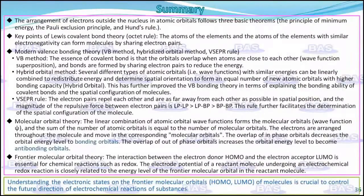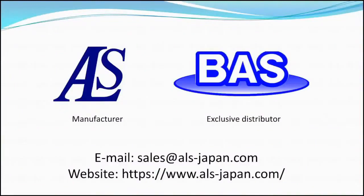The contents of this introduction are summarized as follows. Here, understanding the electronic states of the frontier molecular orbitals of molecules is crucial to control the future direction of electrochemical reactions of substances. This concludes the second part of the introduction to electrochemistry: basic knowledge, electron distribution, and redox potential of molecules.